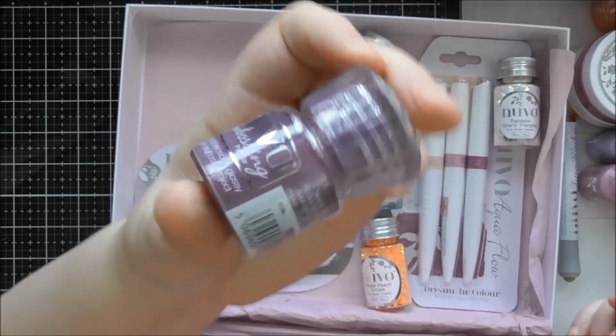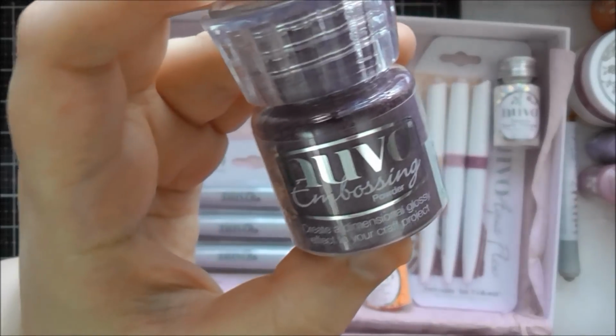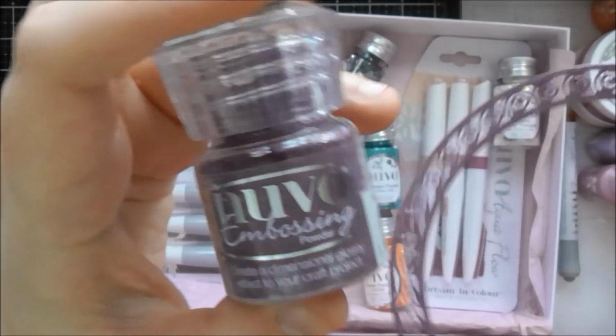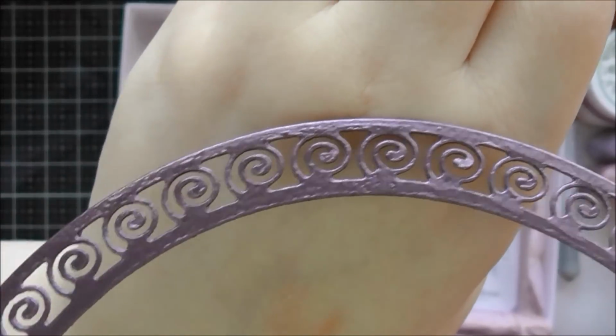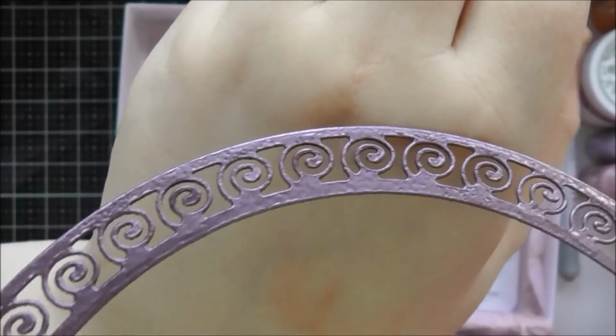And then this one is crushed mulberry, which is also really gorgeous. This one hasn't got the glitter in, but it kind of gives that metallic-y, pearlescent sort of look. That's an example of that embossing powder. I really like that, it's like my favourite colour.